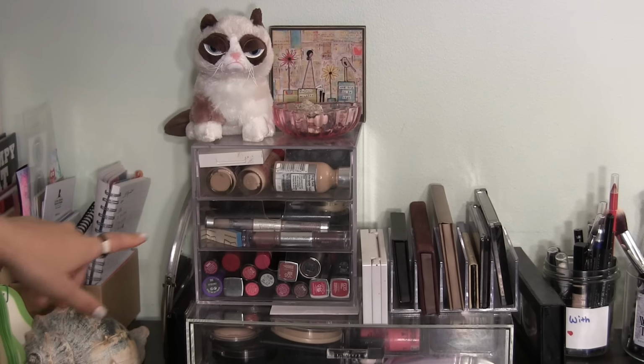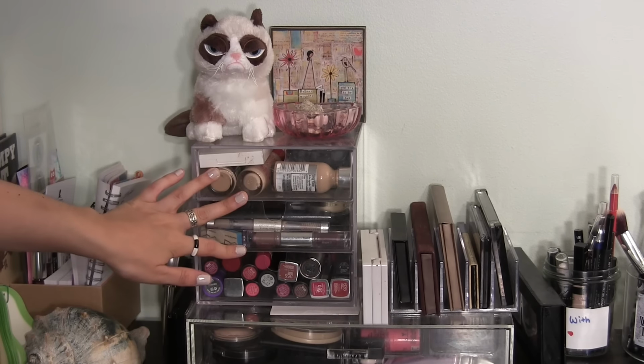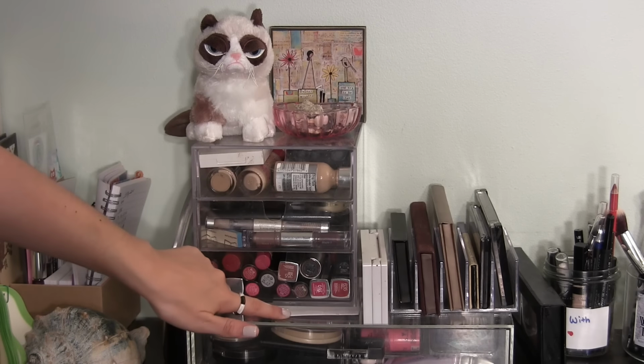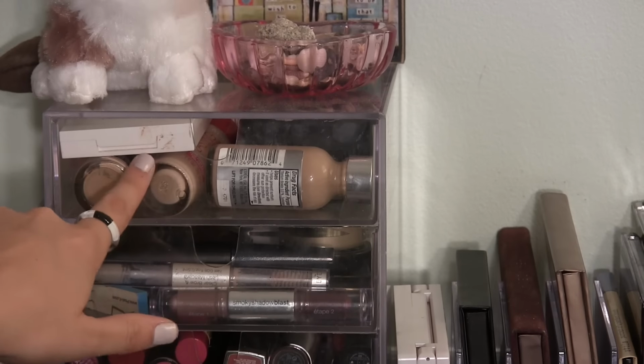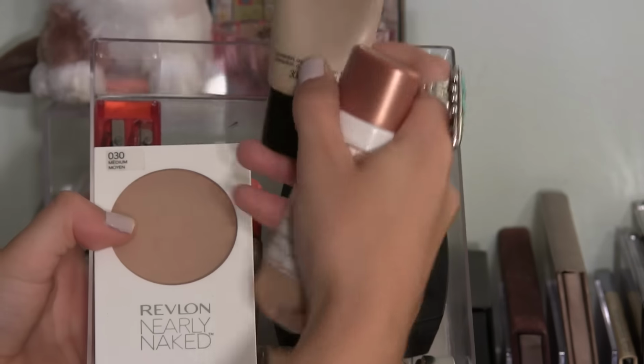Next, I'm going to move on to these drawers right here. As I said before, these are from the Container Store. They're kind of wobbly, so I actually put some index cards right here to try to balance it out. So this first drawer up here is like my base. Back here, I have CC and BB creams.